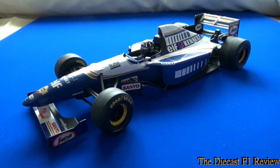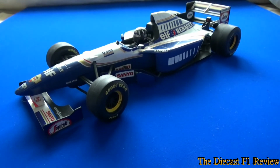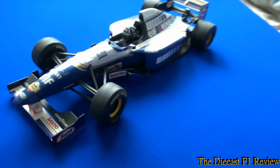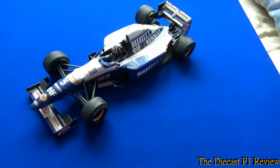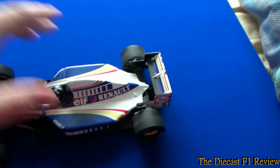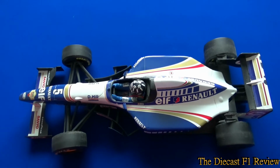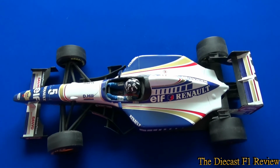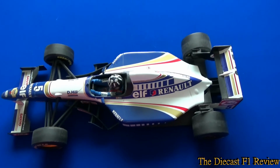Let's get onto the model. This is an early, well, I say early, it's a Minichamps model, although at the time it was called Paul's Model Art. I'll just lift the camera up. Right, a quick profile over the top of the car. Move the car a bit closer. So a quick profile look over it, and it's very similar in approach to the FW18, which is the car that followed this one. I suppose it was sort of an evolution of this car.